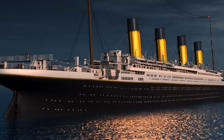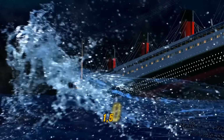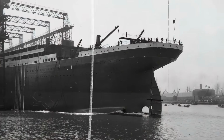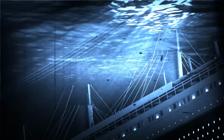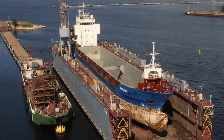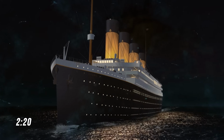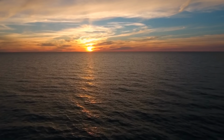The ship struck an iceberg on April 14, 1912, taking down over 1,500 passengers of more than 2,200 who were on board the liner at that time. As shocking as this may sound, the Titanic took over 3 years to be built and only 3 hours to sink. And if it were today, the ship would have cost over $210 million to be made. It was last seen on the surface of the Atlantic at 2:20 a.m., and for many decades, that was the last time people saw it.